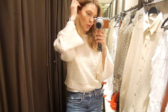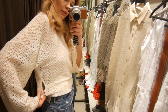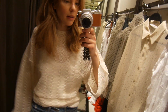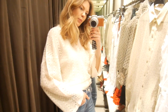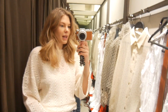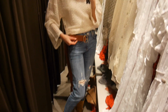We have this crochet top that is so pretty and so soft. It's got button details on the sides. Really, really lovely. It's a cream white color. It's got a white sleeve, a little bit cropped, but just with a pair of jeans, boots, heels, sandals, whatever you have, whatever you want, I think that looks really, really pretty. And again, you can add a tan belt here. That will look really cute too.